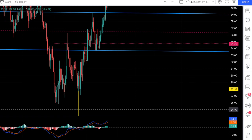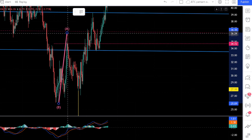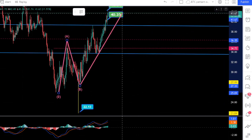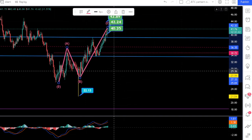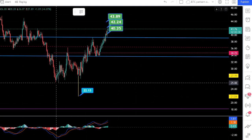If this was a corrective move and not our way out, because to move out of here we need 5 ways out. Was this an A? This was our B, and our C is done, or we're in our C. Doesn't look really right. Let's look at the fib extensions.